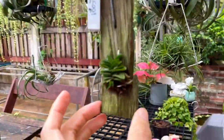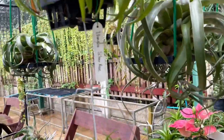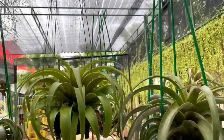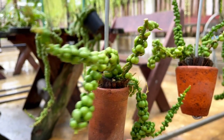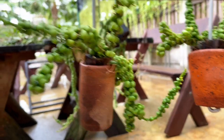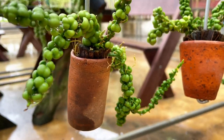And look at this tiny little, I think this is an orchid. This is a silver rose. Oh my gosh, and look at these little baby Dischidias, dragon jades. The fact that they don't have a Latin name suggests that they are probably hybridized. I really love these terracotta pots. Aren't they a darling to have?